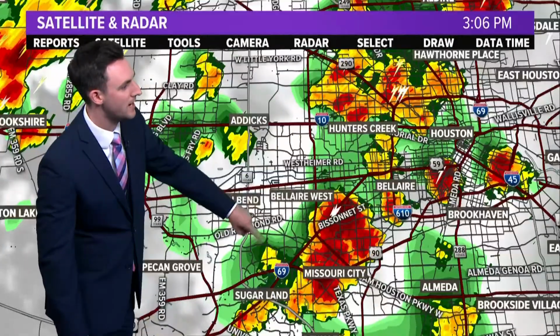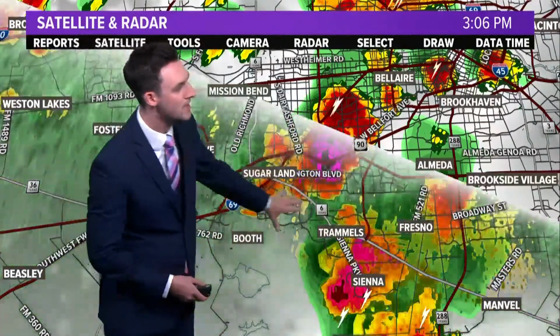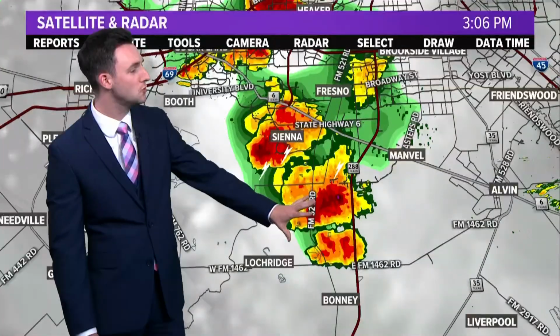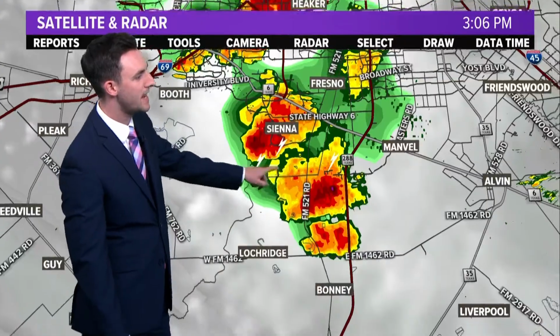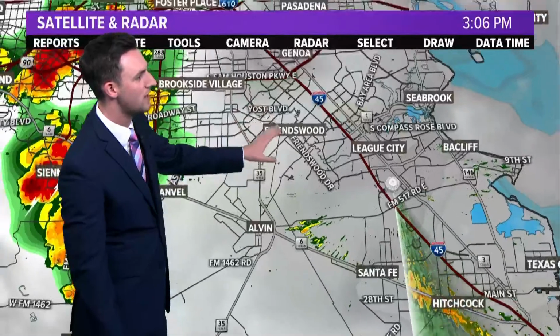Down through the Bel Air area, out towards Sugar Land, you're seeing some good rainfall. Missouri City, you're seeing some heavy rain as well. Down Highway 6 out towards Sienna, we're seeing some good storms. Nothing at the coast really. Alvin, you're dry right now. Out towards Bonney, Liverpool, you're dry. Santa Fe, you're not seeing anything. League City, you're dry for the time being.